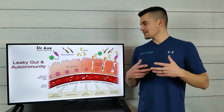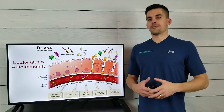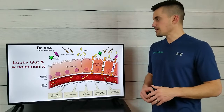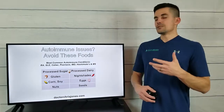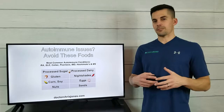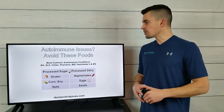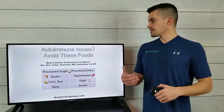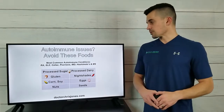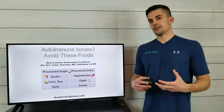To put it simply, if we remove these toxins, get them out of the body, and take the gluten and inflammatory foods out, you will feel better. I see it time and time again. So, autoimmune issues, some foods to avoid. This is the first place to start. If you haven't thought that much about food before, this is absolutely a place to start. Again, you see some of the common autoimmune conditions: rheumatoid, lupus, celiac, psoriasis, IBD, irritable bowel, Hashimoto's, multiple sclerosis, and these have a common root problem in leaky gut.